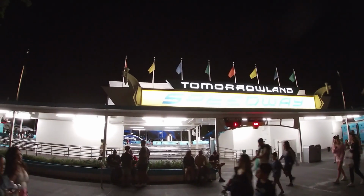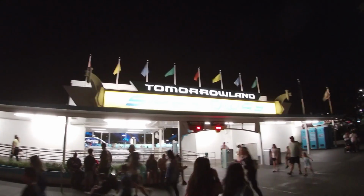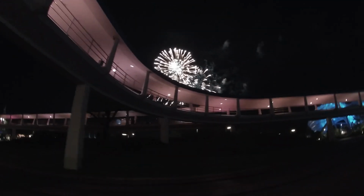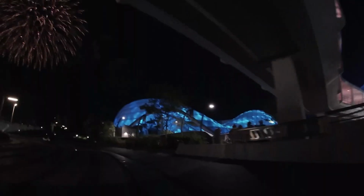Here it is. It's so blurred out. What the heck? I don't know. We are now on the Speedway. Here's Joshy Boy. And here's the fireworks over here. Special fireworks? Wow.